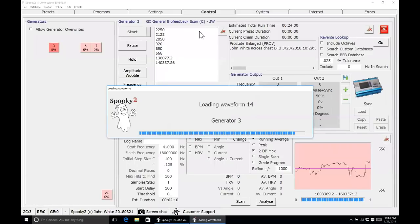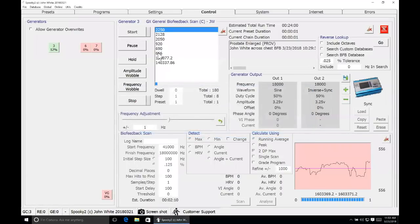And so the low frequencies are the ones for the enlarged prostate. You'd want to run these in remote mode, I guess, because the program duration is 24 minutes. You can see up here. You don't want to be doing that in contact mode. And you can see these two frequencies there, which are quite high. These are the two frequencies that my scan produced. And that's how you do it. It's as simple as that.